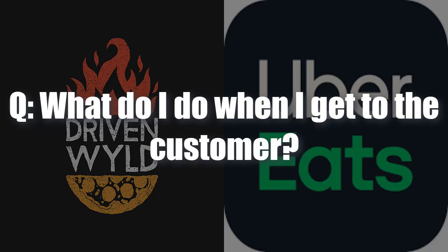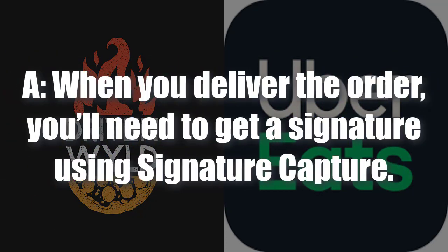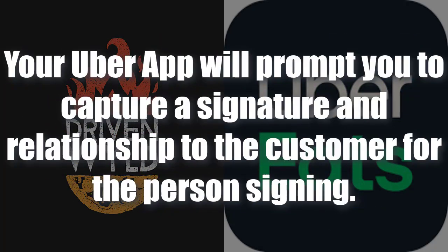What do I do when I get to the customer? When you deliver the order, you'll need to get a signature using signature capture. Your Uber app will prompt you to capture a signature and relationship to the customer for the person signing. Actually, no, I've never had to do that either. They usually ask for leave at the door. So maybe there's a difference between an in-person pharmacy delivery and a Script Drop delivery, but personally, I've never had to do that. But if they do ask for a signature, just hand them the phone, let them draw their little squiggly like they always do, and bam, that's it.